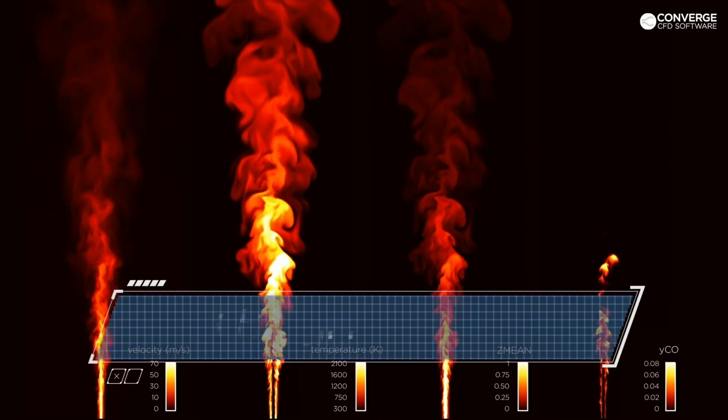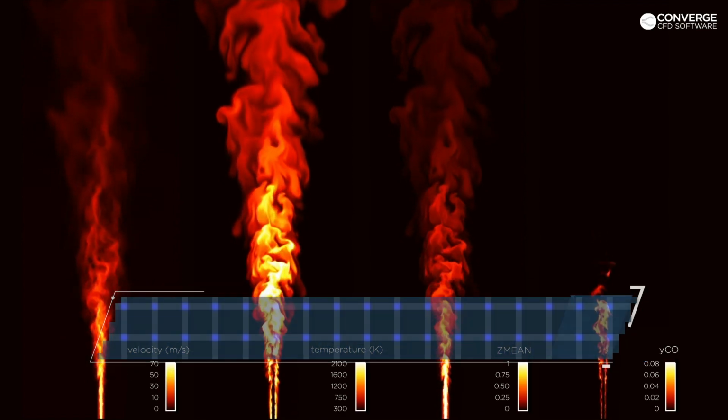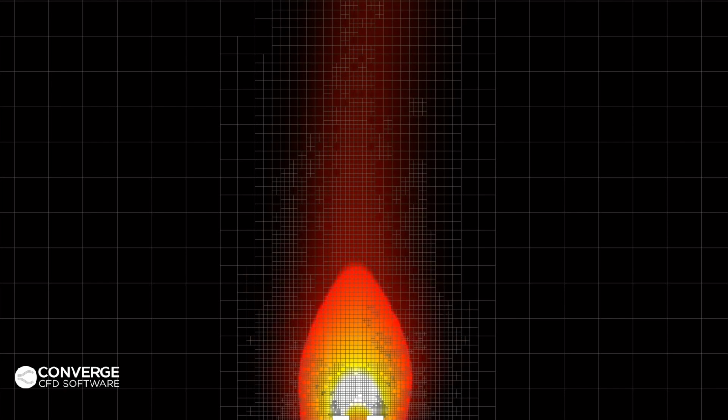Many of our users use CONVERGE to simulate combustion. Reacting flow CFD requires fast and accurate chemical mechanisms for dependable predictions. Over the years, we have been adding to our chemistry toolbox in order to provide our users state-of-the-art utilities for creating, reducing, or optimizing chemical mechanisms.